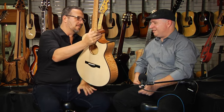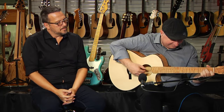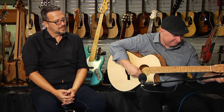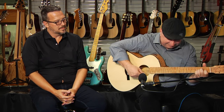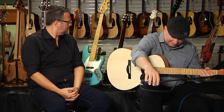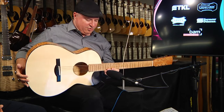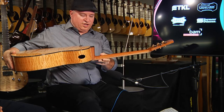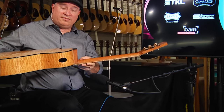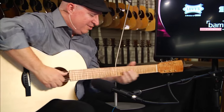You really should throw that in front of the microphone. It's a lovely sounding guitar. Oh wow, the neck back here, I don't know whether we can get a shot of that, has no taper in it. That is really handy for those of us who play higher up on the neck.